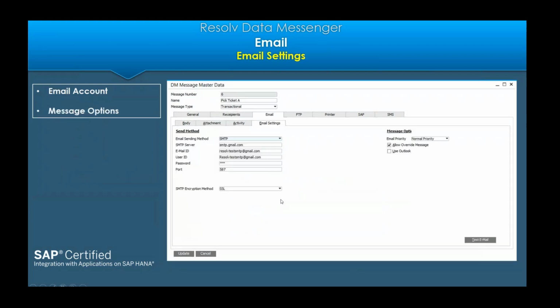But if you want to send it from a different email account, from a different server, per message, you could have your default email setting. So it could be one's coming from Gmail, one's coming from your Outlook, and so forth. And this way you're spreading out the deliveries, and it could also be useful if you have different locations throughout the country or throughout the world, and everyone has their own email configurations. This provides you that capability.